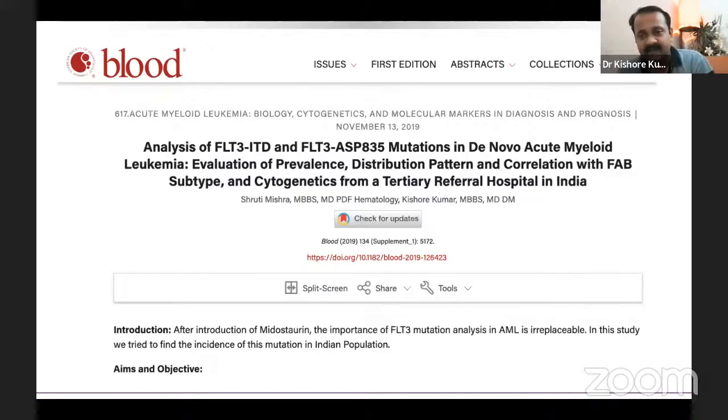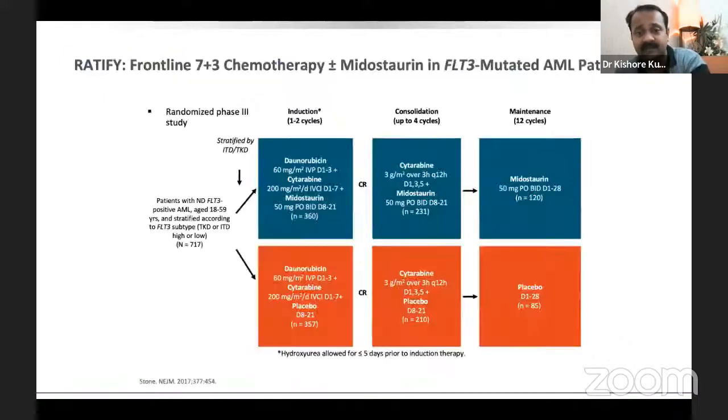But I personally feel we indeed had a lot of data points studied, and this was one of our presentations. I think this was in 2019, the data to 2019, where we looked into the FLT3 prevalence and outcomes in our population. So it was around 20 to 24%. I think it is in line with most of the data from India as well as from abroad. So at least 1/4 of the patients may have, especially the younger ones, when they're coming with high TLC, they may have this FLT3 ITD.